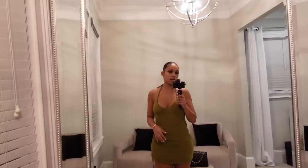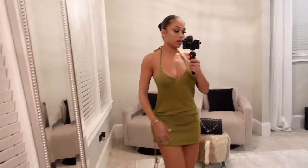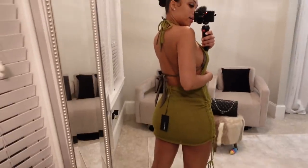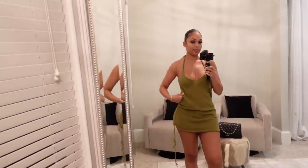Next. And this is the little cover up. I love the color of it. Love the low back. Yeah, this is probably my favorite out of everything I got. Everything else is definitely staying here and probably gonna be given away.